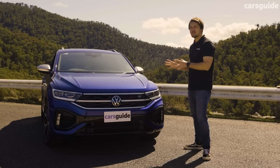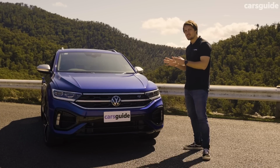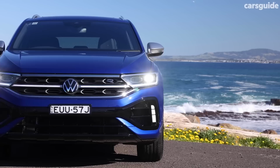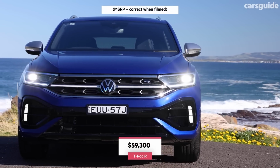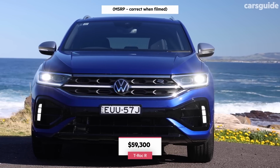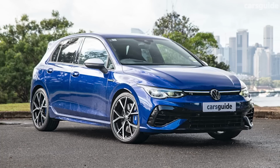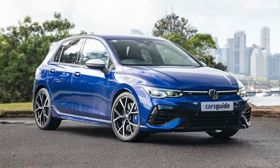Okay, so it's got the famous engine, it's got all the R bits that you know and love, but how much does it all cost, and how does it compare to what else is out there? Let's take a look. The T-Roc R wears a before on-roads price tag of $59,300, making it the entry point to the R family. As previously noted, this makes it around $6,000 cheaper than the Golf 8R, already a bargain, even with a few key innovations missing.